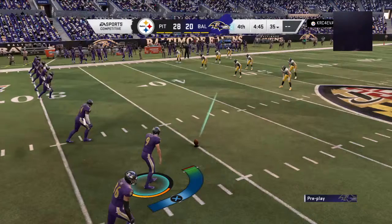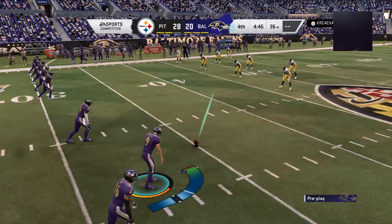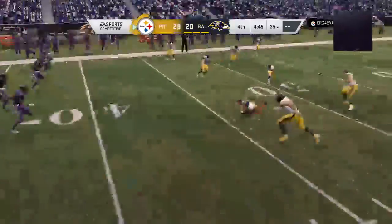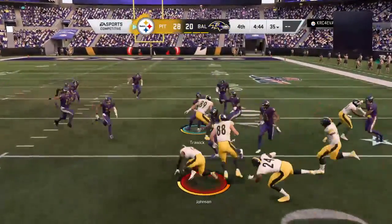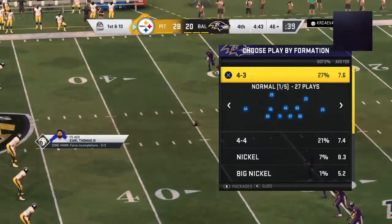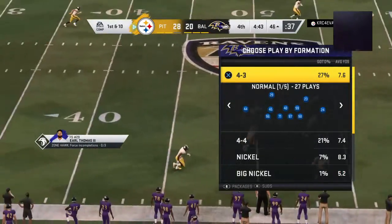To kick off for Baltimore. And this doesn't work. The Steelers recover it. Well, fourth quarter, they felt like they needed the football back. Unfortunately, they couldn't get it.